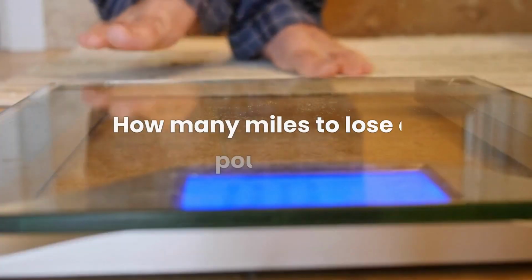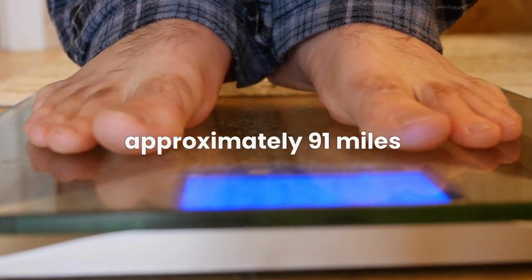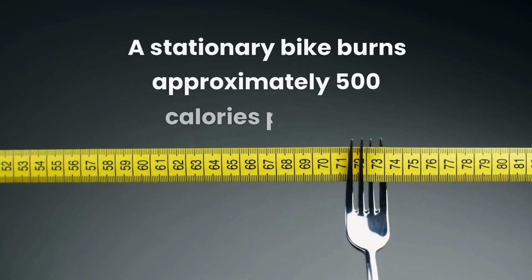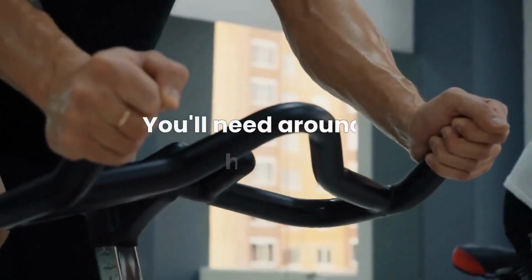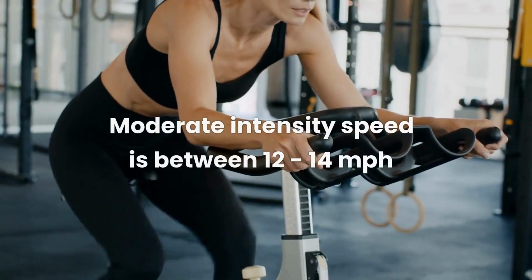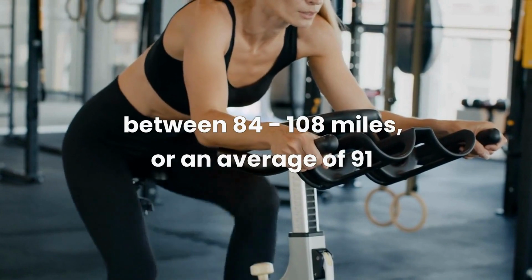How many miles to lose a pound? You'll have to pedal approximately 91 miles to lose a pound. Here's the reasoning behind that figure. It takes 3,500 calories to lose a pound. Conversely, a stationary bike will burn approximately 500 calories per hour. That means you'll need 7 hours on your exercise bike to shed that pound of weight. If you're working out at moderate intensity, which is 12 to 14 miles per hour, you'll need between 84 to 108 miles to lose that pound, or an average of 91 miles.